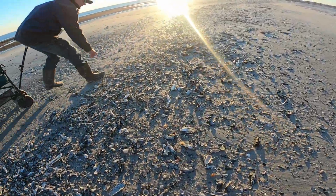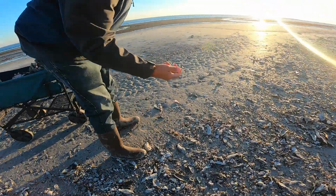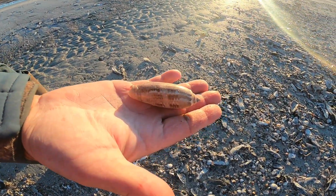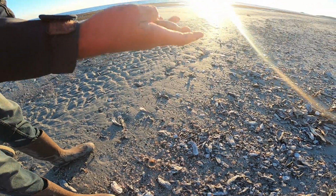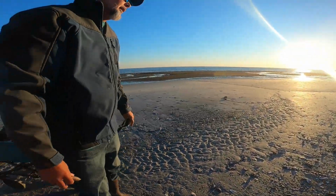Oh, look at this. This is probably the biggest olive that we have found today. Especially with the shine on it. Lettered olive. Yeah, South Carolina state shell. That is awesome.